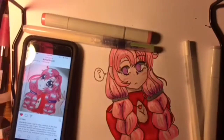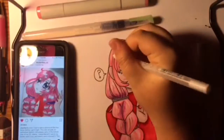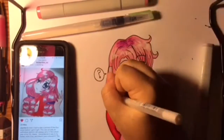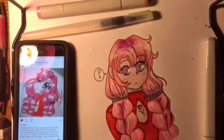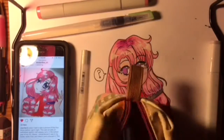After I'm done with her eyes, I went back around with my jelly roll pens, and I just sort of added a little bit of highlights here and there. I tried to use the reference of her hair to add the highlights, and I think I did fairly well while doing so. I really like jelly roll pens because they save the day when it comes to fixing up line work and making everything look all pretty.